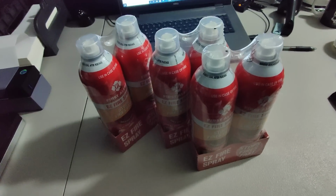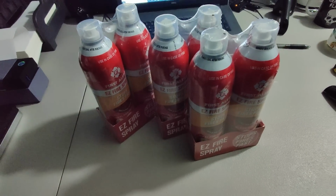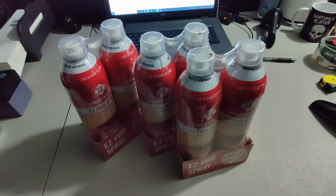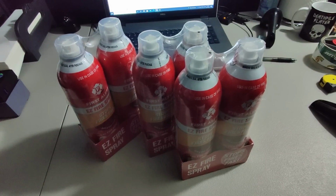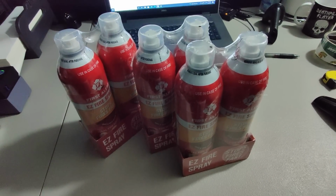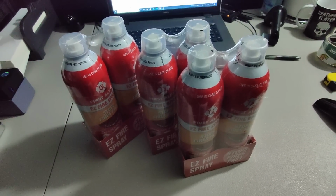And then finally, I sold this fire extinguishing spray. 3 of them somebody bought. This is the last 3. I ended up getting 20 some of these at Lowe's, I think it was. Can't remember what I paid, like $4 or $5 for them, and got 90 bucks.